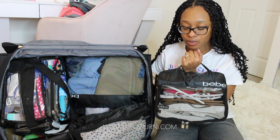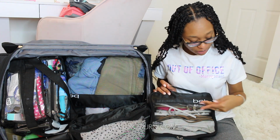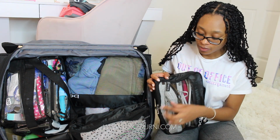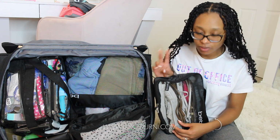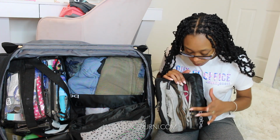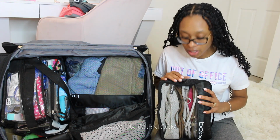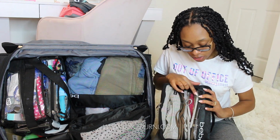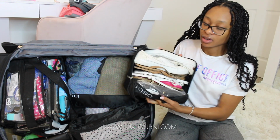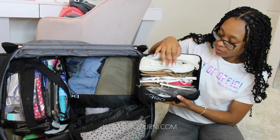One of the packing cubes that I did purchase, I got it from Burlington Factory, and it has this BB brand logo, which is cute. So inside of here I have my white loafers slash sneakers. I have some brown flats, white flats, and some in-house shoes that you walk around in the house with. I have some gold sandals, and I have my water shoes as well, just so you guys get an idea of what it looks like. So these are all of my items.